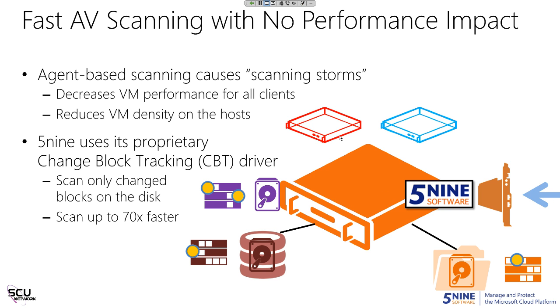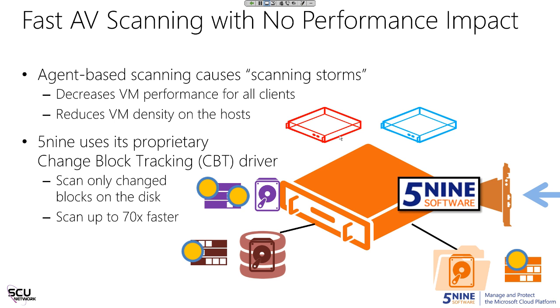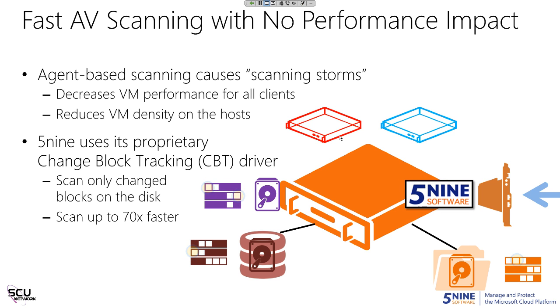And instead of having to scan the full disk every time, we simply scan those deltas. Much faster, much more efficient. And since we're doing our disk scans so fast, it doesn't cause these scanning storms. Or you might have a temporary burst for 10 seconds while it's scanning those last changes. But this is massively different than what you would see with a traditional security solution. You can still run your host at full capacity. You don't have to worry about slowing everything down. You don't have to worry about performance impact. So as you're planning your security solution for Hyper-V, really consider the impact that these antivirus scans are going to have on the entire operating environment.